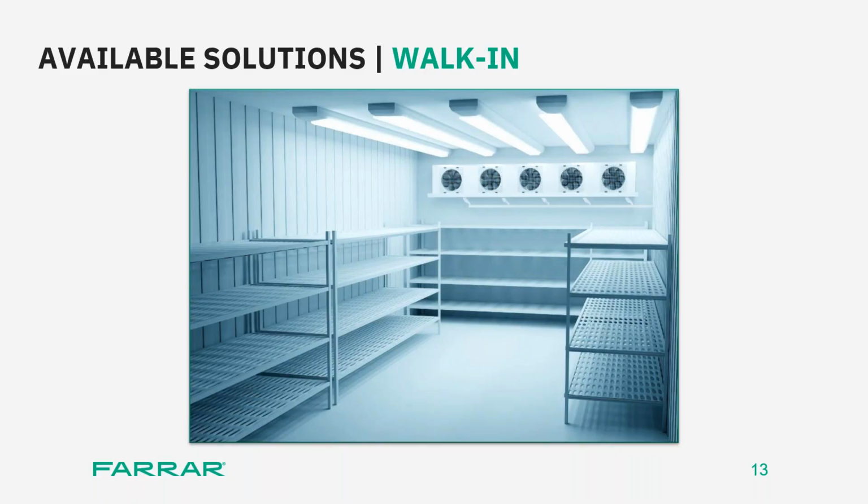So I personally equate a walk-in to a custom-tailored suit or a dress. You can buy a solution off the shelf, something modular, or if you're feeling fancy, you want something that is dressed up to the nines, that is perfectly fit to you, or your footprint, your workflow, and all the accessories and materials necessary. So this is a truly customizable end-to-end solution.